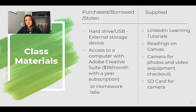Things that you'll be supplied. There will be LinkedIn Learning tutorials that you will be required to watch. I'll say more about that later this week. I'll send out an announcement and an email with an invite to that and your first homework tutorial. They're awesome. I really like them. They are time consuming, but you'll learn a lot about the software. Some readings on Canvas, not really too many there until we go remote.